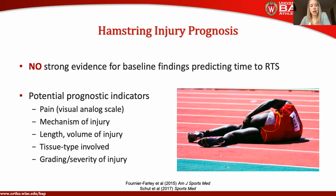what the extent of pain is, both at time of injury and at return to sport, how they were injured, length or the volume, the amount of tissue injured. Some people look at tissue type specific, and then muscle injury grading or the severity of injury is also analyzed as potential prognostic factors. Again, I'll try to address a few of these here, but unfortunately, evidence doesn't necessarily point to one as the golden ticket here, which is why we all still have jobs in this field.